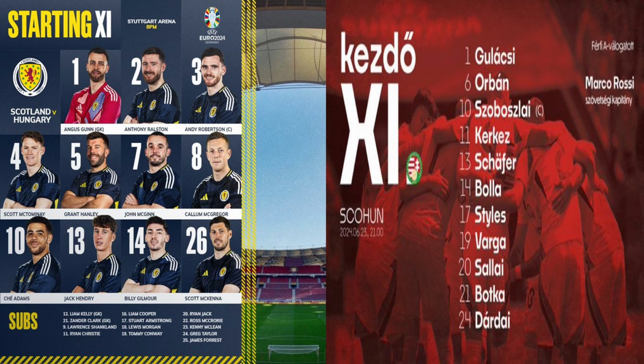McGregor plays it square to McKenna. Hungary with everyone behind the ball inside their own half. Hanley plays it short to Gilmour as the Scots try to carve out the first opening of the game for them. And now McGregor picks back up in the centre circle. Here's Hendry, right-hand side, again looking to get on the ball, as Leanne has mentioned. Back to McGregor once more. Scotland dominating the ball at this stage.